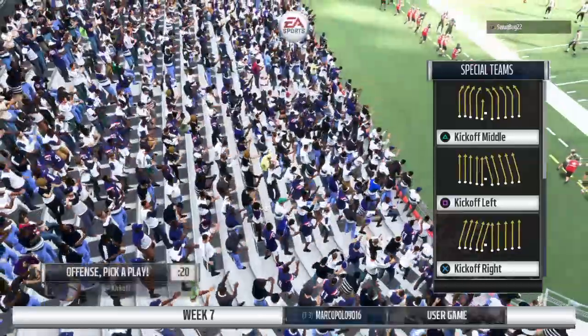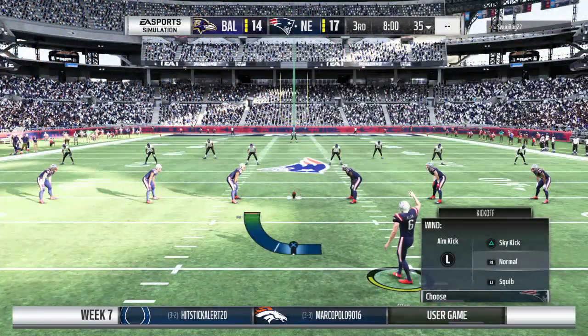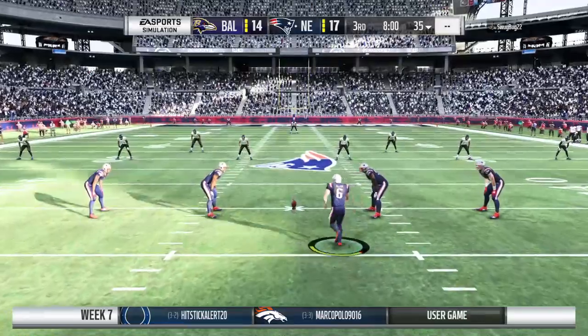So we've reached halftime here at Gillette Stadium with the Patriots on top. We'll get you down the coast to Orlando for Jonathan Coachman at our EA Sports Halftime Report. Coach!